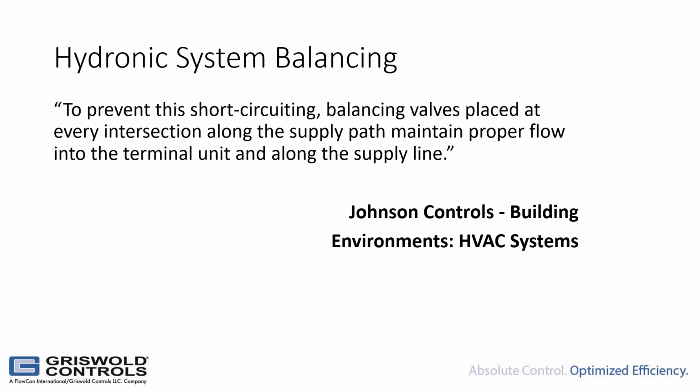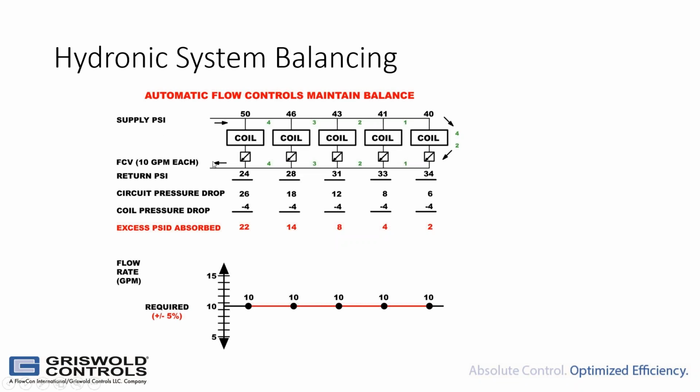So if you use an automatic flow limiting valve, now we have installed on each coil an automatic flow limiting valve. And so regardless of the pressure differential, it's going to maintain 10 gallons per minute. And this is important because you can see, again, we had a circuit pressure drop across this portion of 26. Here we had 18. Here we had 12. So we have a different pressure differential across that coil and that pipe section. And so it's much higher, closer to the pump. And so by having an automatic flow limiting cartridge in there, it's going to maintain the constant flow of 10 gallons per minute, regardless of any other pressure changes, regardless of any other situations with actuated valves.